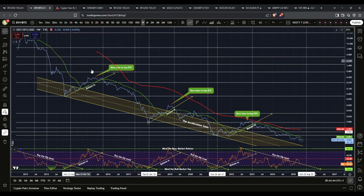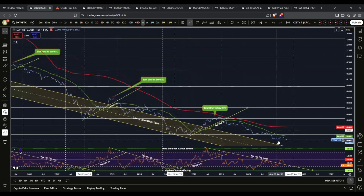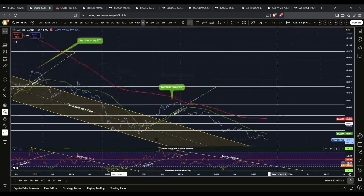The DXY and Bitcoin ratio, we can see for that reason that the ratio, with a new all-time body close, weekly body close, is still making new highs, like we discussed last week. Basically, we have a new all-time high in Bitcoin weekly body close, and we can see that the RSI is clearly below the downward trend line, although we need confirmation.